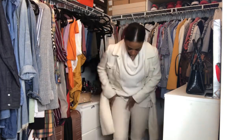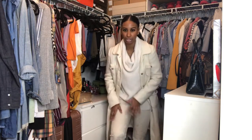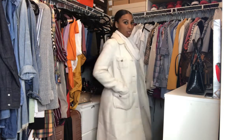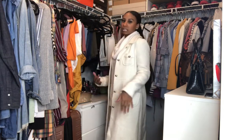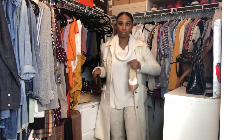So yeah, I just paired this top with these white pants, which I never wore. They're not really white, they're like a beige cream color. So I would do a winter white, an off-white outfit. I would wear this whole entire ensemble. So I probably would do my little clutch with this. And then as far as shoes, I would do a nude pair of shoes.